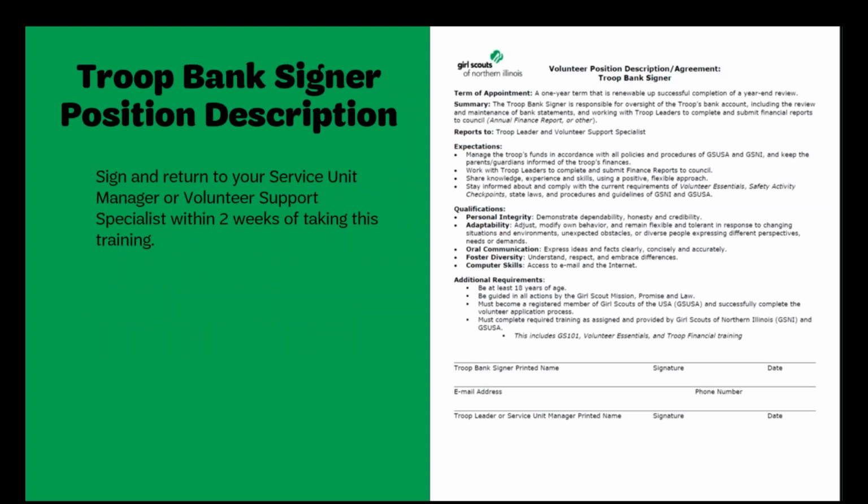Let's get started. If you have already printed out the Troop Financial Training packet, you will see the first page is your Troop Bank Signer Position Description. This document lists the expectations for all Troop Bank signers. After this training, you will sign one of the position descriptions and give it to your service unit manager or member support specialist within 2 weeks of taking this training. You will reassign one of these at the beginning of every year.